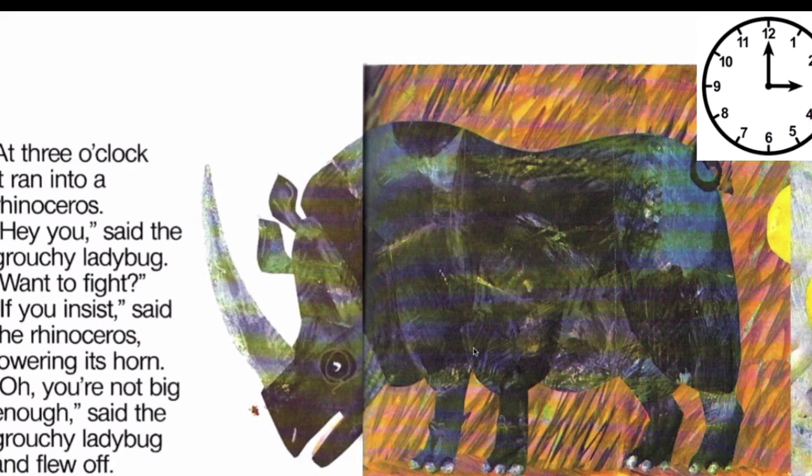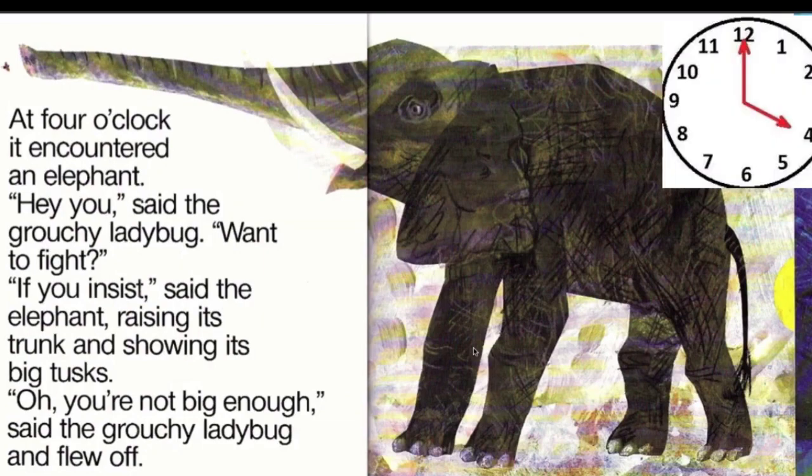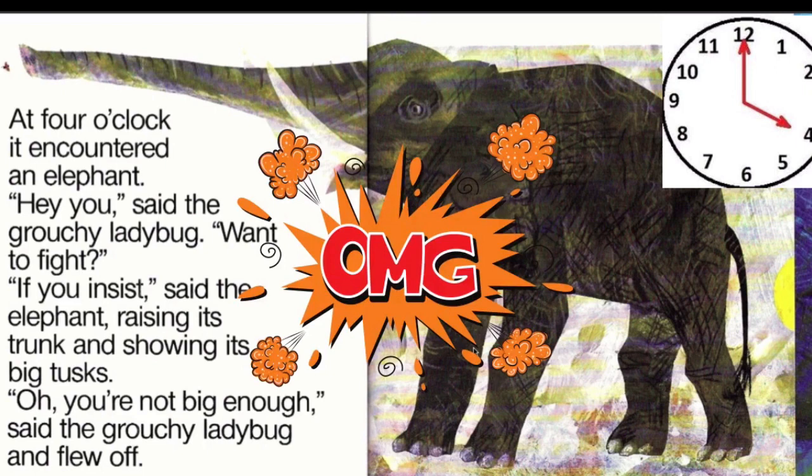What is it doing? Is it just gonna keep picking a fight? At 4 o'clock, it encountered an elephant. Oh my god, an elephant!